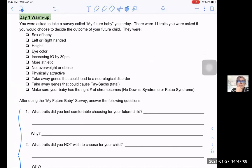It always lends itself to a kind of unique discussion about things like these first few, which I would say aren't very controversial, like sex of the baby, left-handed or right-handed, height or eye color. If you could choose those things for your child, first of all, would you? And then I always ask, which one would you choose? Would you have a female or a male? Would you want them to be left-handed or right-handed? Why does it matter if they're right-handed or left-handed? Oftentimes, people who are left-handed would say, I don't want my child to be left-handed because then they have to struggle like I have my whole life, or whatever it may be.